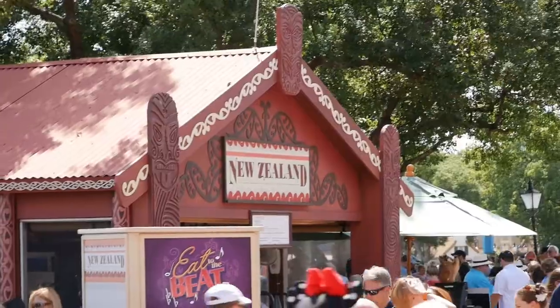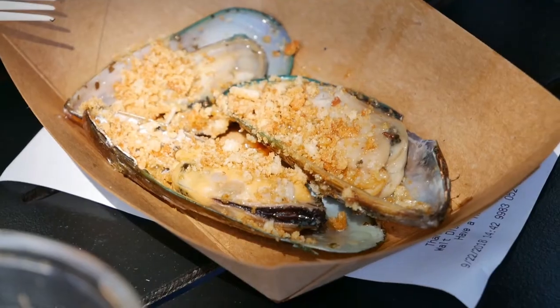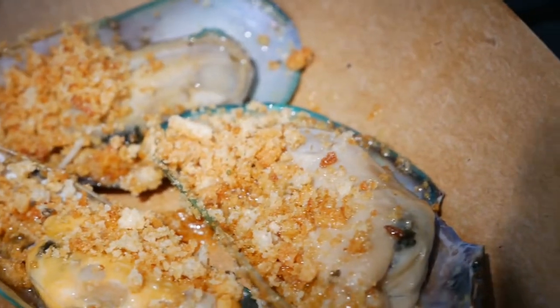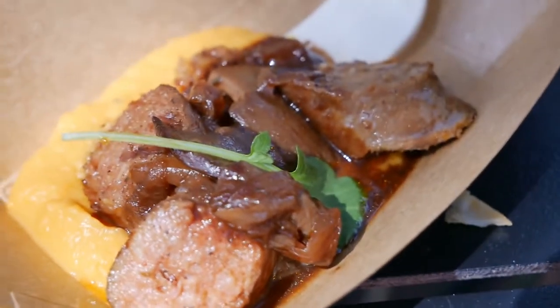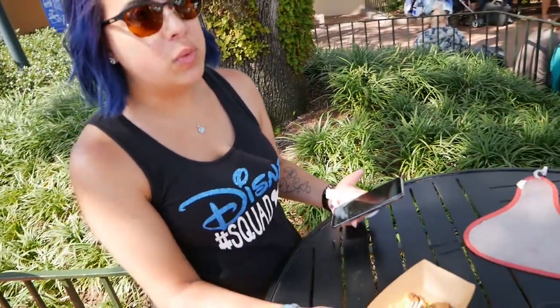It's beautiful. All right, guys, we made a quick stop in New Zealand after trekking through Canada. Our friend's got mussels. These are green lip mussels. So what does that mean, green lip mussels? Shells at the tip are green? Yeah, it's green. And then me and Jessica got the venison sausage. It looks pretty good. Got some sauce in it or something. Is this sweet potato? Oh no, is it? It's good, but it's not sweet potato.